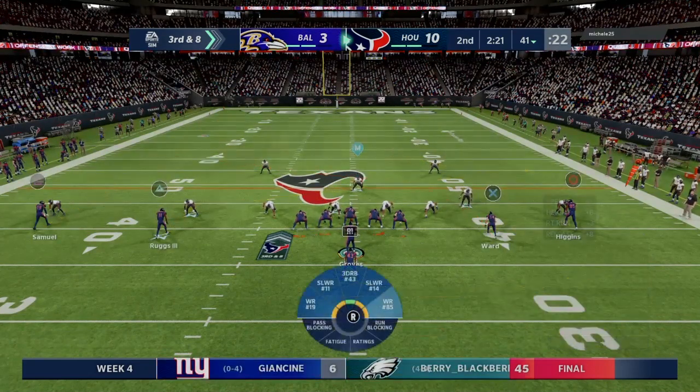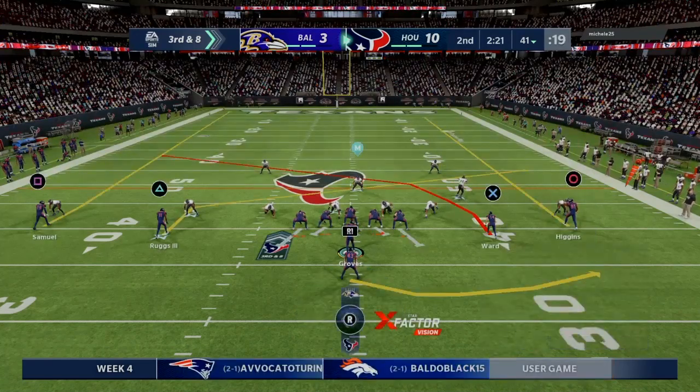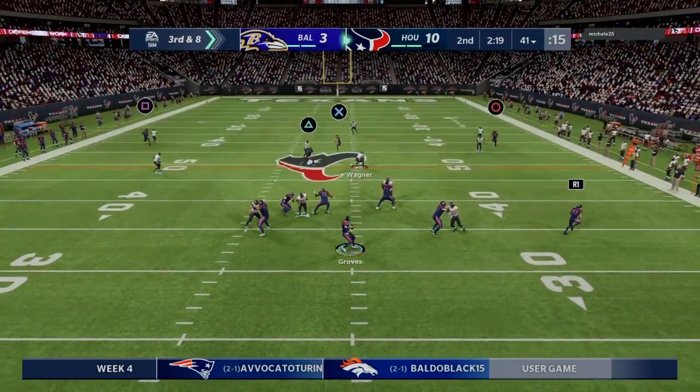54. Mike 54. I got you. I got you. 54 is Mike. 54 is Mike. Check, check. Watch out. To throw on 3rd down, Groves.